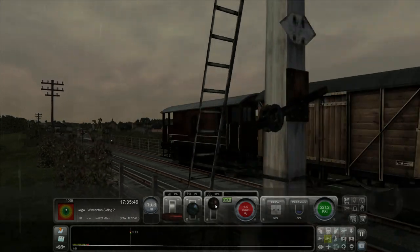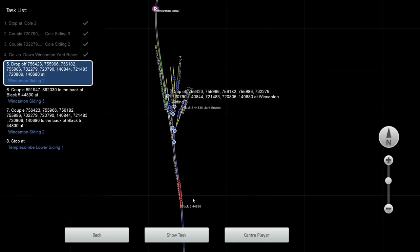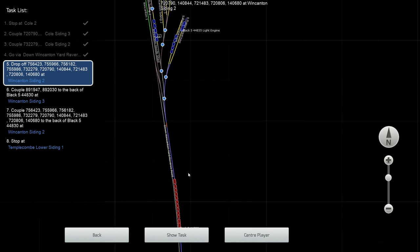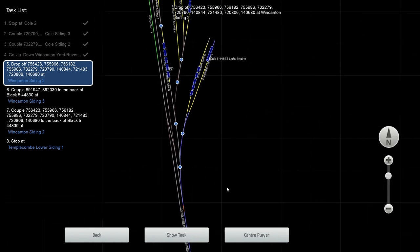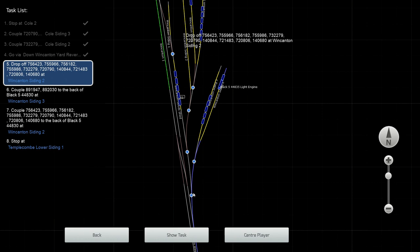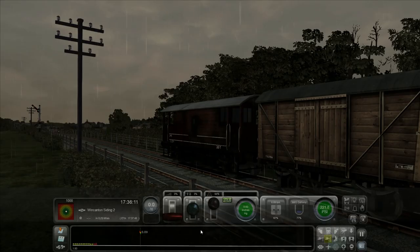And reading that has made me shoot past where I wanted to go. So I've gone straight past. Right, so it wants us to basically dump off what we have in siding two, which is there. So let's make sure we change the points for siding two. Then we need to pick up these two from siding three, then recouple with the stuff we've got, then head to town. Okay, fine. That makes perfect sense.